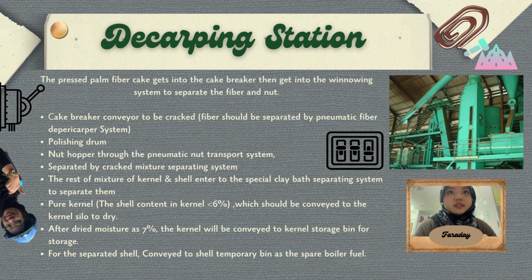Usually, the dry kernel capacity ratio is 4%. So it should be collected until enough quantity and then be sent to the palm kernel oil mill. The separated shell should be conveyed to the shell temporary bin as spare boiler fuel.